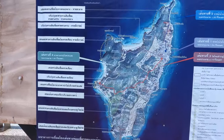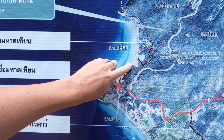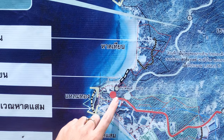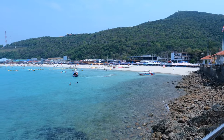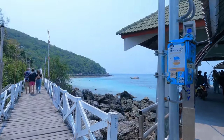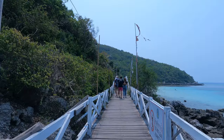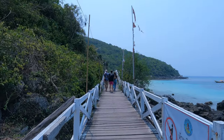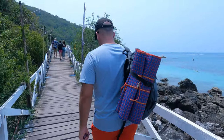This beach that we were just on is called Tawen Beach. Sorry if I'm saying that incorrectly. And the beach we're going to now is called Italy's Sang Man Strand, which is the beach that we really like. Unfortunately, you can't drive to this Italy beach. You have to park your bike at the Tawen Beach and then walk across the bridge to get here.